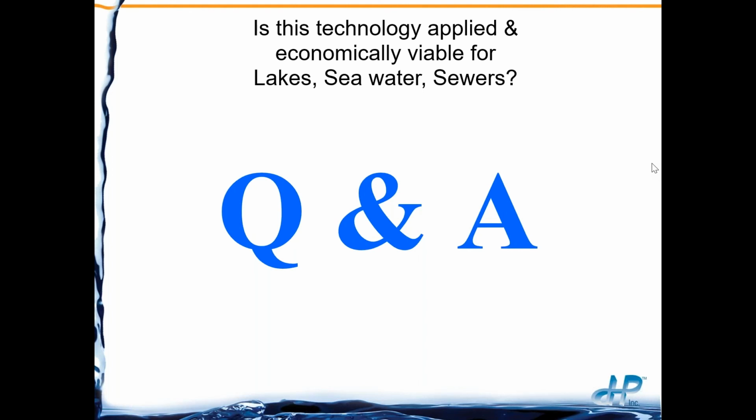The same as for sewers. However, let me comment about sewer water. It would first have to be treated in some sort of waste treatment plant. So we provide a water quality requirement for feed water to our system right on our website. Raw sewage water cannot run into our system, but water leaving a well-operated wastewater treatment plant from a sewer, once that water is treated and it only needs the salinity to be removed, then we can certainly handle it.